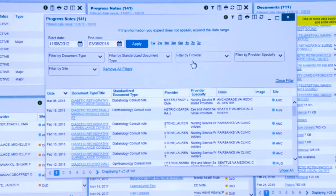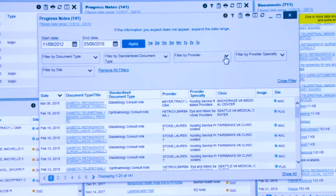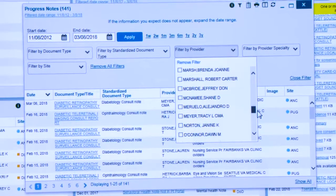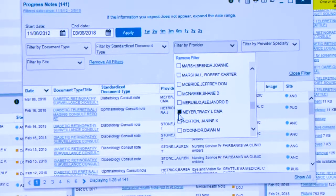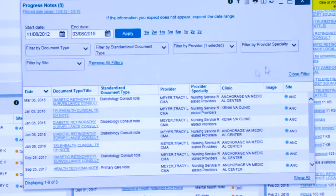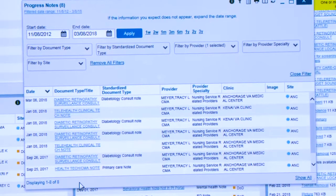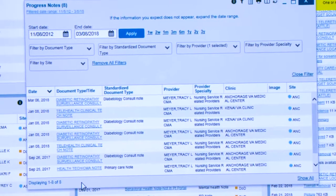So again, if I knew for a fact that the provider that I'm looking for was Meyer from the VA, I could come in here and say, I know this treater is the one that's primarily been seeing all of their diabetic treatment within the VA. So now I've narrowed and isolated my data search to what I'm looking for.